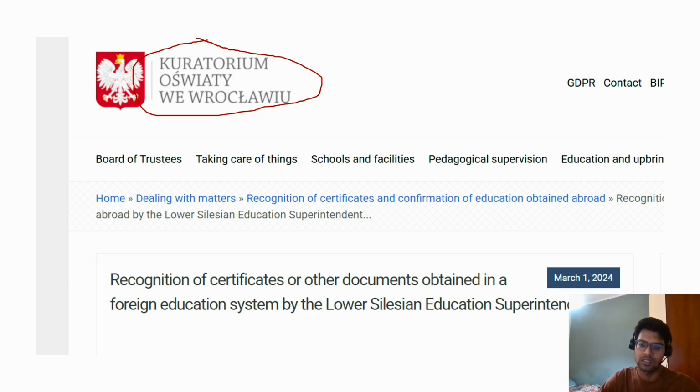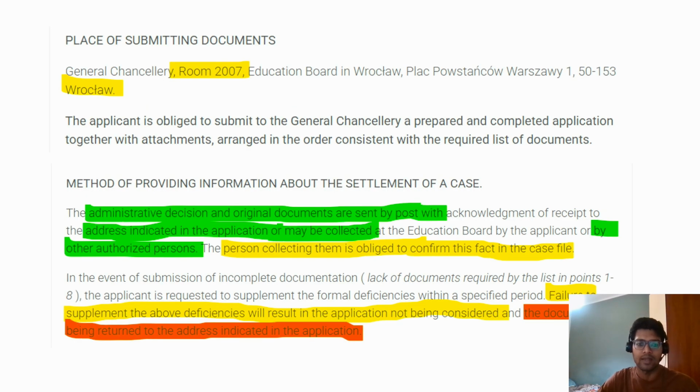Next slide. The place of submitting documents for Wrocław is room number 2007, General Chancellery, Education Board in Wrocław. The address is given here. You can search it on Google Maps and you will end up there. But you have to find this room 2007.